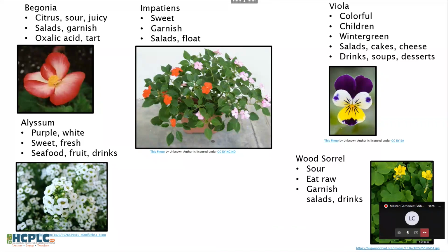Another one that I tried for the first time are impatiens. I was growing some of these. I made my husband come out and try an impatiens with me. And we're like, I don't know if it has much of a flavor, but it was just kind of fun to eat an impatiens in the backyard. So that's another piece of homework for you all if you want to try that plant as well.